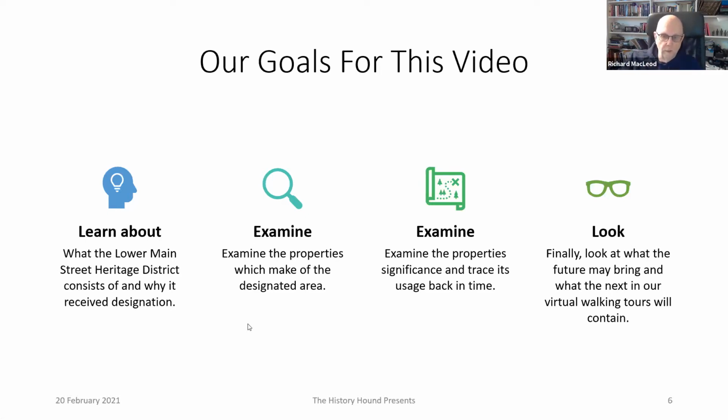I've left, because there's only two of us, I've left the microphone on. So if you do have any questions along the way, be sure to ask about them. This is what I hope to do today. I hope that we're going to take a look at the area and talk about why these buildings were designated. Take a look at the individual properties, perhaps not in detail, because I've done other presentations where I've done them in detail. So we'll probably spend a little less time talking about individual buildings and talk about how they fit into the mosaic of Main Street.